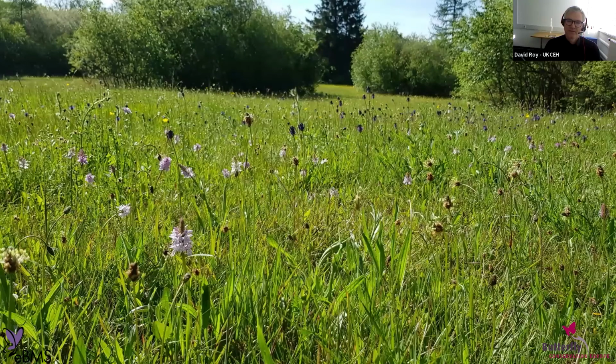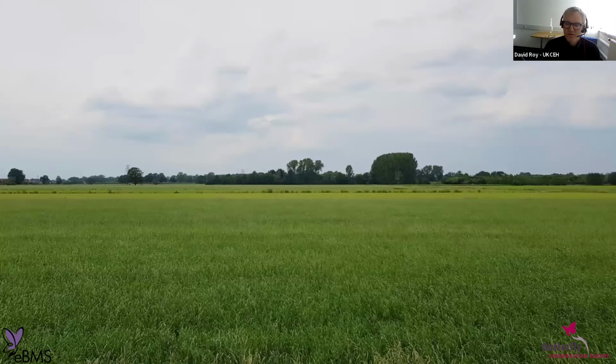And the reasons are well known. This is one of Chris's photos. We know what good looks like in terms of grassland: flower rich, diverse, good structure, etc. We also know what bad looks like, where highly intensive, effectively monoculture grasslands predominate in certain parts of Europe. So the grassland indicator is being driven by these two ways of managing grasslands.